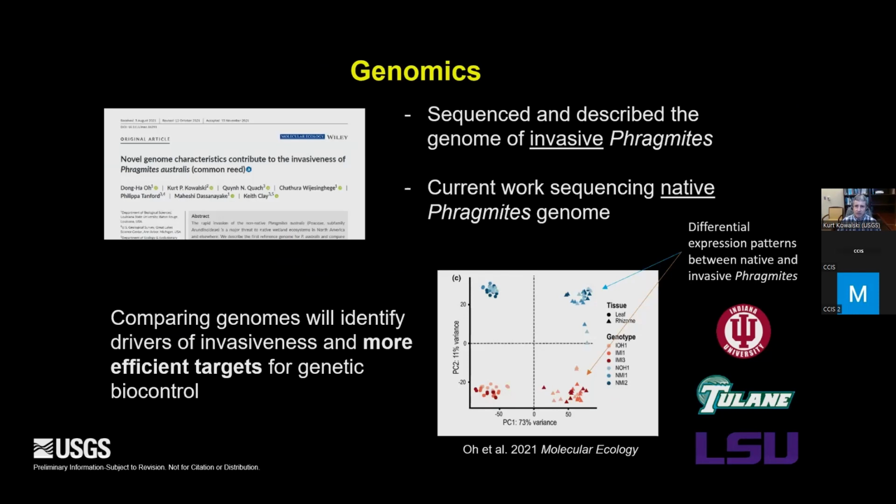That's now our first understanding of what the genetic code and the genome look like for the invasive Phragmites. We also are almost done and almost publishing the native genome. That's very, very close, as in we should be within weeks, months, kind of close. So then that will be out there for people to look at.